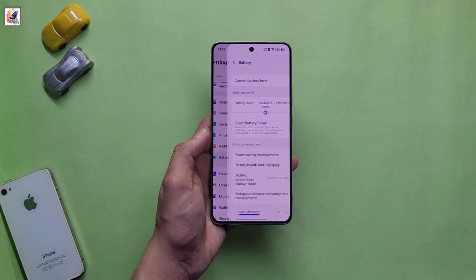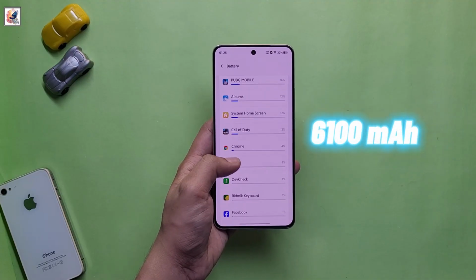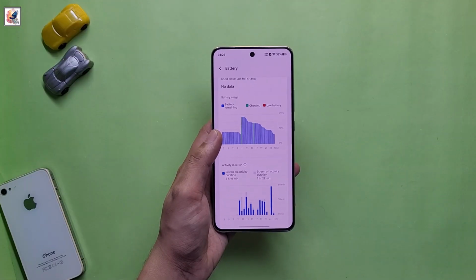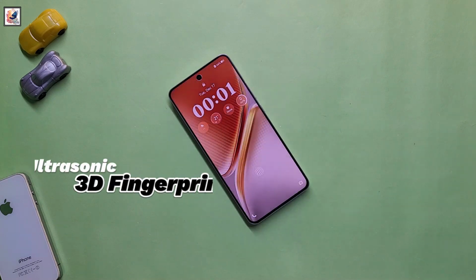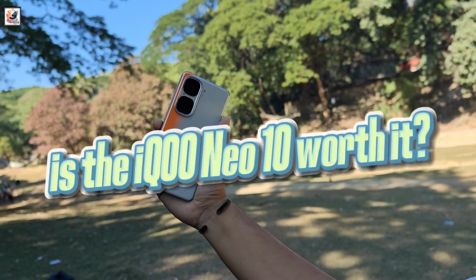Now coming to the battery life, the iQOO Neo 10 is powered by a massive 6100 mAh battery, and in the box it comes with a 120 watt adapter. So if you are a heavy user, you can easily get more than 1 day of battery backup. Security wise, the smartphone comes with an ultrasonic fingerprint scanner which is very fast, and face unlock is also very fast. So is the iQOO Neo 10 worth it?